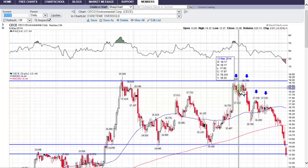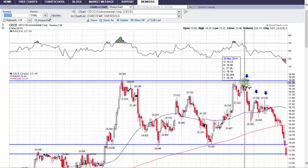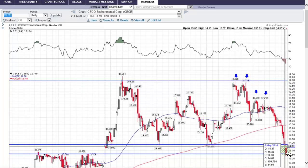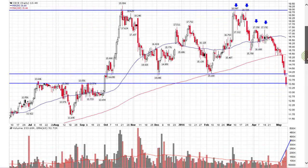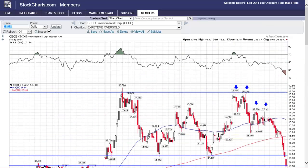And then when we pulled back off of that resistance level, rallied back, and we just barely made it back up there, that was your signal to get out. It was a double top, and sure enough, we find ourselves in the position that we do now. Now, amongst the ashes, we're looking for opportunity. So we have an RSI at 17.34.